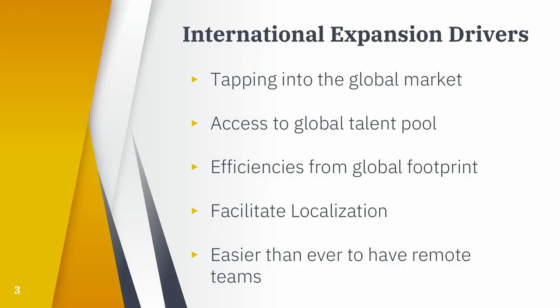Tapping into a global market, I think this is a really big one for a lot of companies. This is taking advantage of demand in other markets, whether that be driven by a specific customer that has a need for the service or product in that market, or a general market entry where data shows that the service or product is really needed in that market. We've had clients who need support in a country because they've got either a complex product or a service that could really benefit from having someone in country and not just on the phone or over video chat.